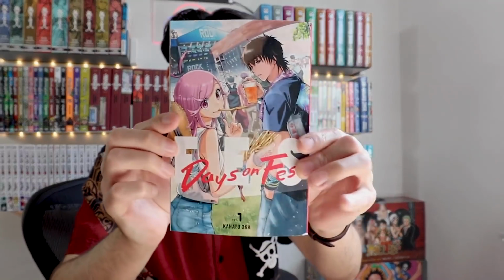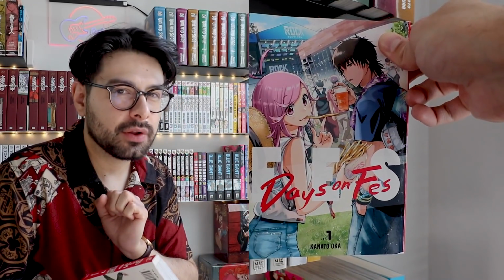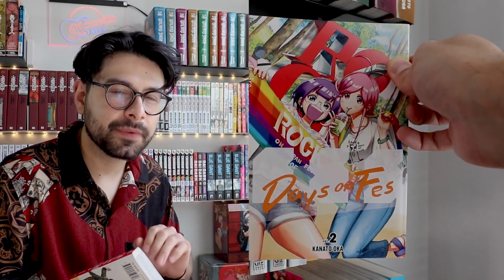Okay, continuing on this cozy train, let's talk about Days on Fez for just a second. Now, before we dive into the plot, Days on Fez actually is going to complete in 5 volumes. Now, I might be mistaken, but I'm pretty sure that's accurate. And currently right now, volume 4 just got released. In fact, I think it was in my last manga haul, so check that one out whenever you have the time.